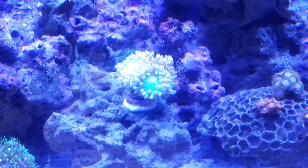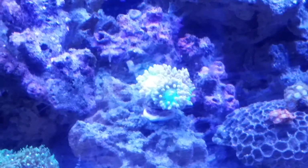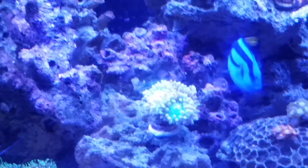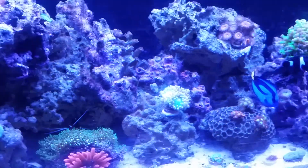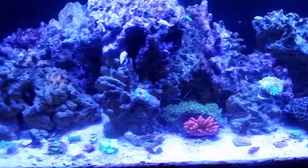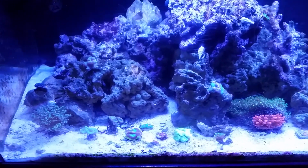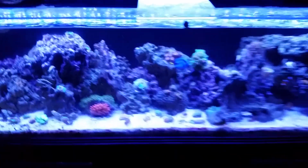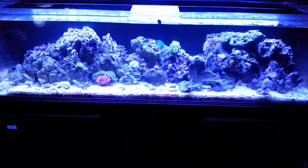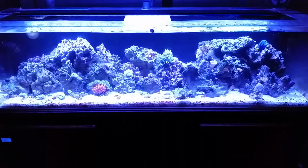Duncan's still doing great. Doesn't open up a ton, but still growing. Actually pooping right now, so that's awesomely attractive. But there is a relatively quick update on the reef.